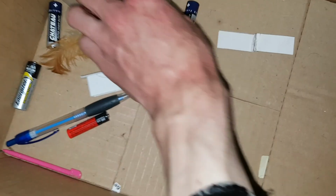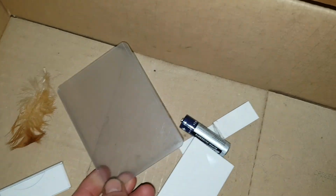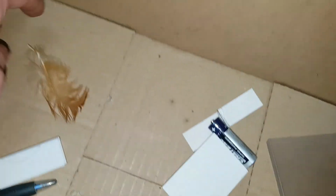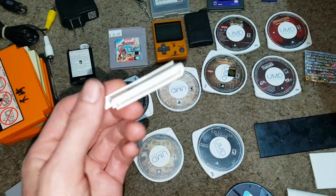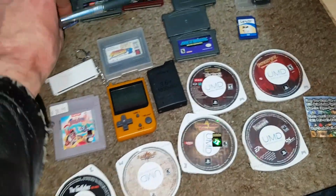And then there's just a couple batteries and then another Wii back piece here. And then a card holder, plastic card protection. And then there's a leaf in here, or a feather. I don't know why there's a feather in here, but we found that. And then the bottom piece to a DS Lite system. So if we find a DS Lite system without a bottom piece, we could probably use that. And then we found one pen. So we got a pen as well.